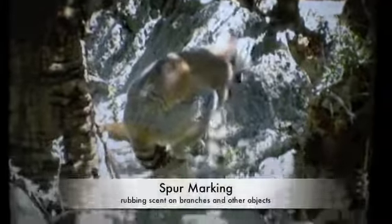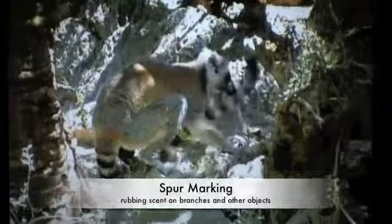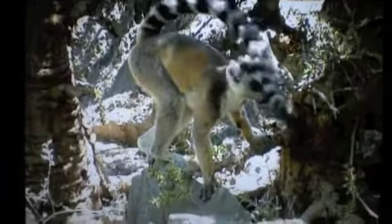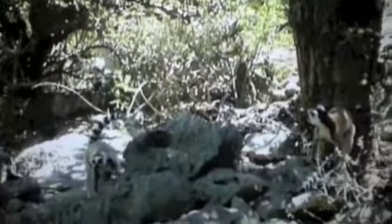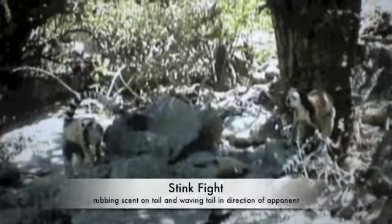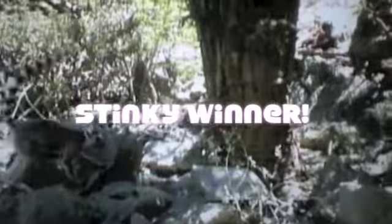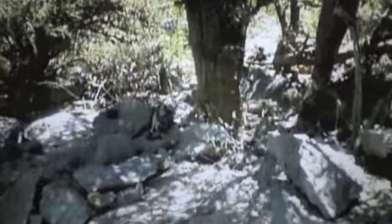Male lemurs are known to spur mark and engage in stink fights. Notice how this male lemur rubs his tail with a scent excreted from glands located on his wrists. He then postures his tail above his head and waves it back and forth towards his opponent. Stink fights often occur during breeding season. Typically, the goal of a stink fight is to win over a female lemur, the stinkiest male being the winner. However, in this case, this lemur just wanted to get the other male off of his territory. His tactics seem to have worked pretty well. That's one stinky lemur.